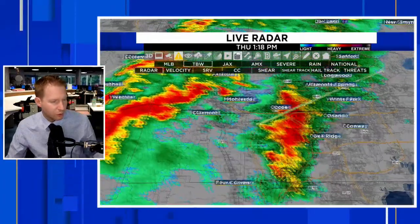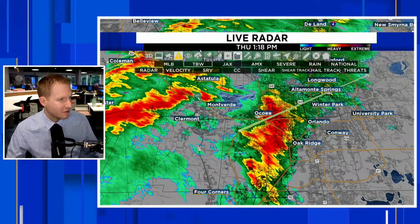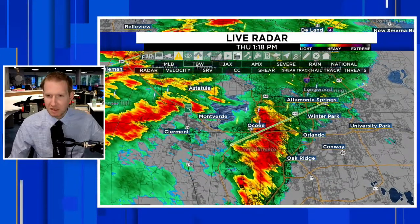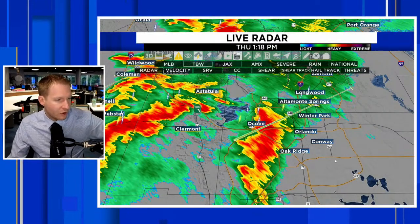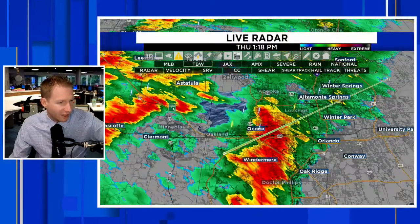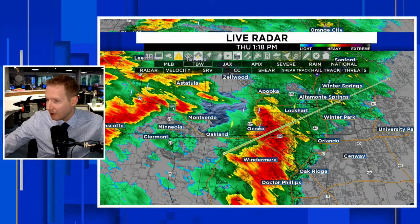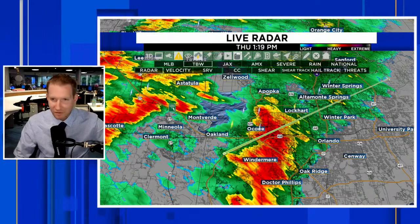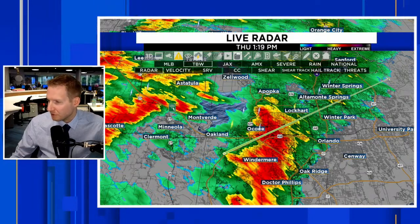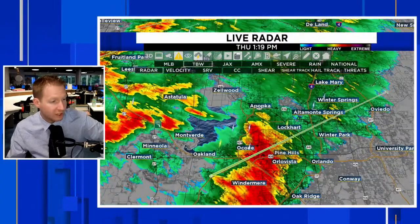Nothing severe or strong at this time in Orange County, but we do have some very heavy rain. Let me turn the lightning back on. I had that off so that we could see some of the rotation within those cells. But this is now hanging around Ocoee, Pine Hills, we have some thunder and lightning. Apopka, people had mentioned that storms came on through. They were really windy for just a few short minutes, and then it kind of dissipated. That's some good news there.